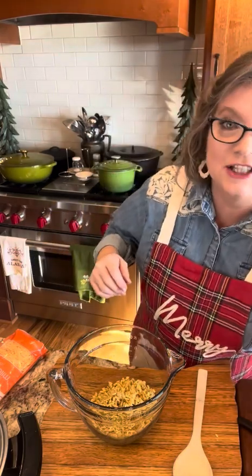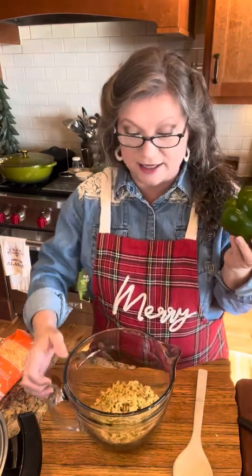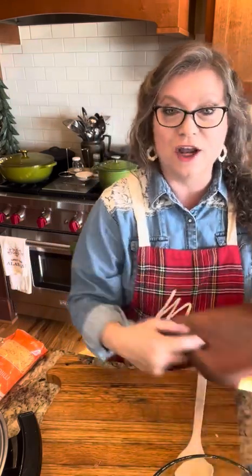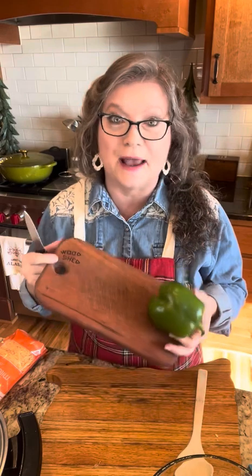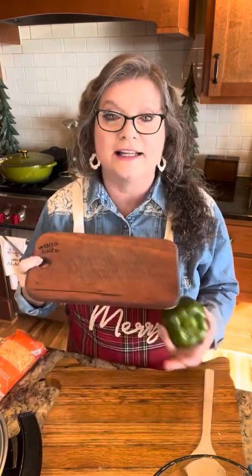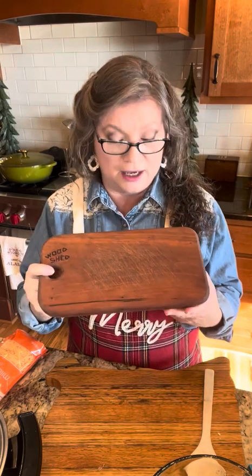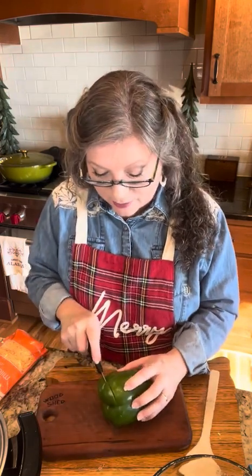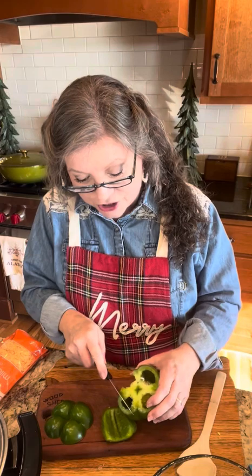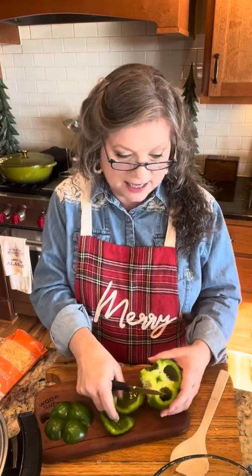The next thing I need to do is chop up one of these bell peppers. So I'm gonna pull this over here, and I think I've told y'all this before, but I have memories about just about all of my stuff that I cook with. And this one, my little grandson Wyatt, who is now really tall, when he was a young fella, he and David went somewhere and came back with that for me, and I just adore it. It was a birthday present, and somebody had made it, and I just love it.